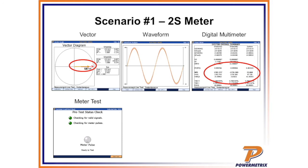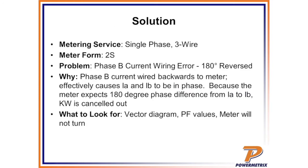Great for the customer, not great for the utility. So we just effectively cancel out the phase relationship and the meter never turns. When you're hooking up your equipment, the vector diagram and your power factor values should be fairly obvious, but if you're just using your eyes, you'll notice the meter never turns. That should probably be your number one suspect. But when you hook up your Powermaster, you verify that, right? All right, good job everybody. Moving to the next one.